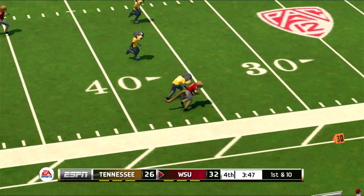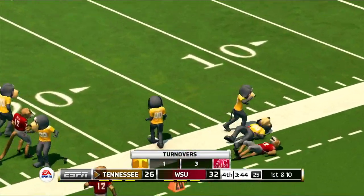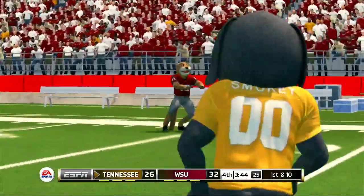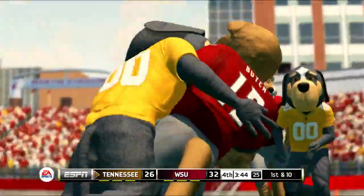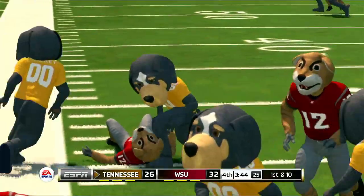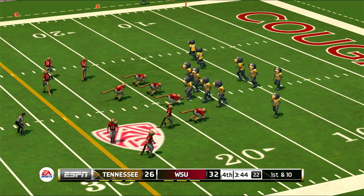Catches it, and he's looking for more. Inside the 30. Loose football. And scooped up. You love to see your playmakers on defense coming through and creating some breaks, which is exactly what the safety did. You know this is a real crucial time in the game. It could still go either way.